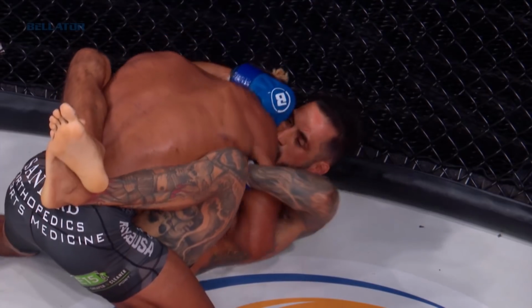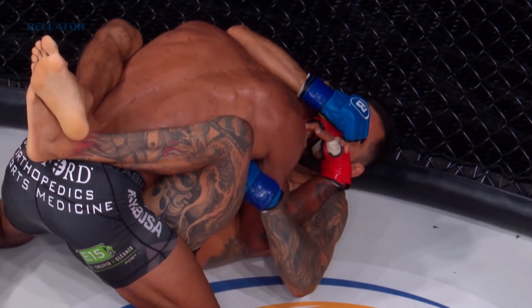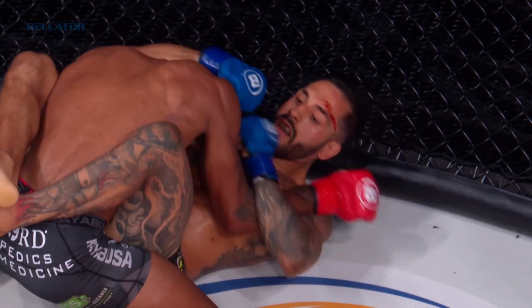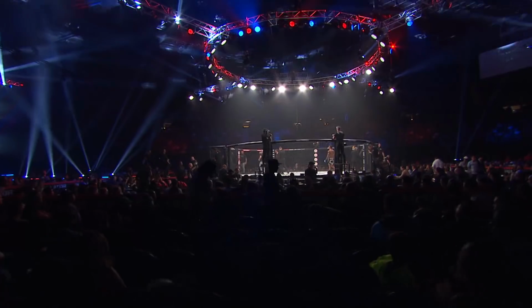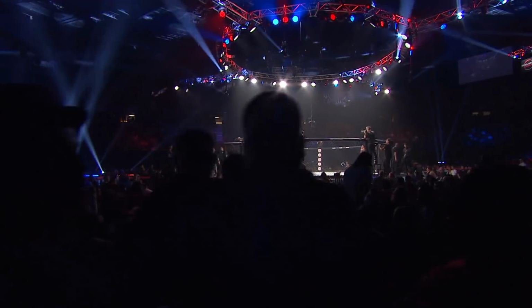Comes the elbow. That's the one that opened him up. You can see that little mark on top of his eyebrow that opens up based upon the elbow. Nice strike by Darrion Caldwell. That knee was this close.